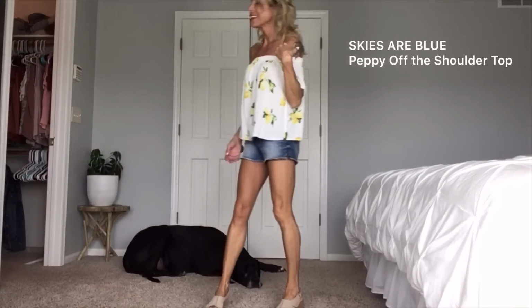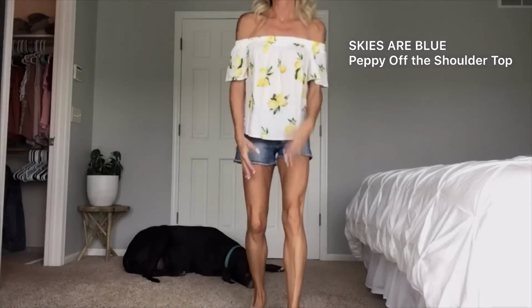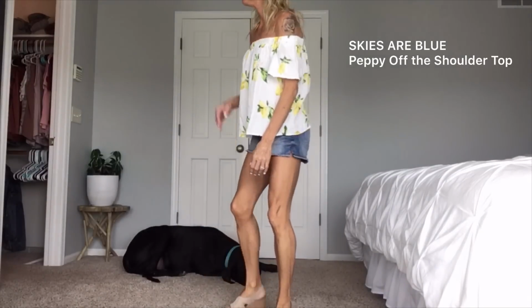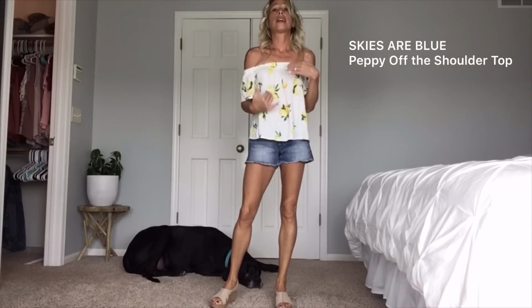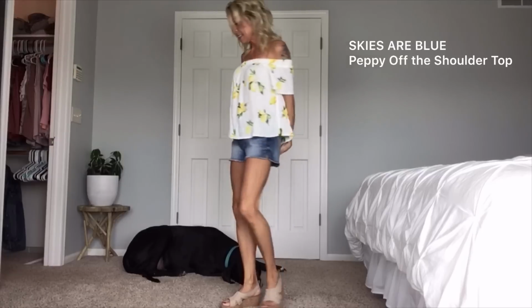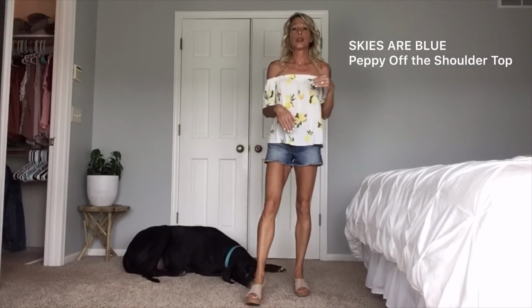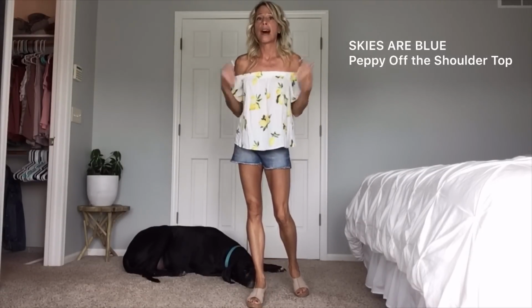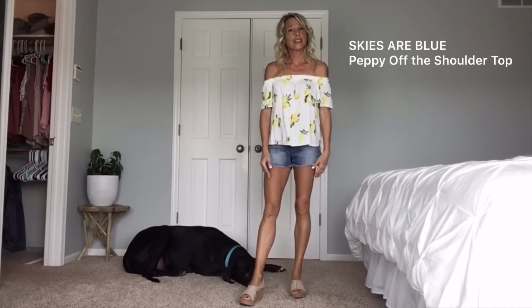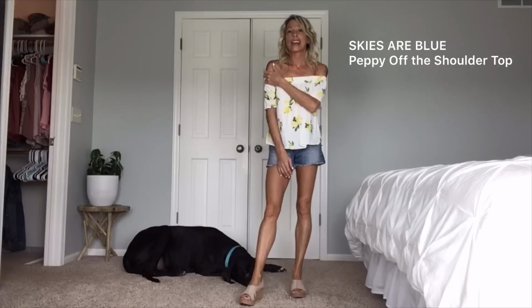Okay, so this is obviously the off-the-shoulder top, and surprisingly I like this shirt, because I am not someone that really likes a lot of prints and conversational prints, I believe they're called. But I like the yellow. It's really bright and sunny, and maybe it's because it's so dark outside right now, but I really do like the color. It's comfortable. You've seen a couple of off-the-shoulder tops that I've received recently, and I'm pretty much to the end of my patience with off-the-shoulder tops, but I actually really do like this one.